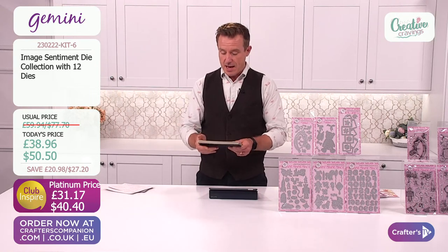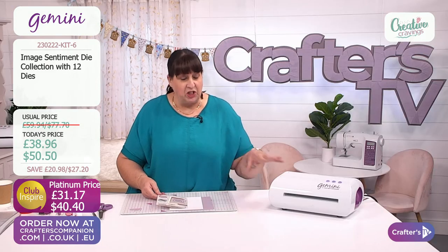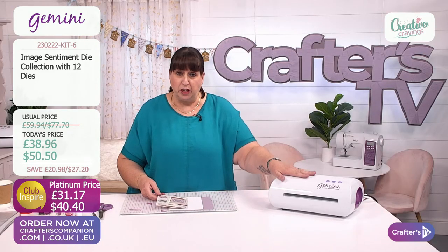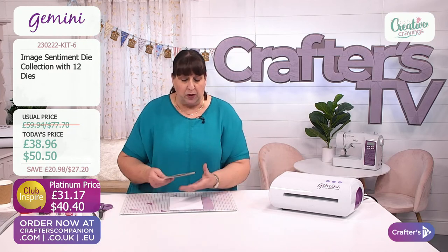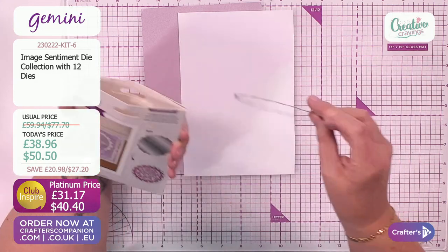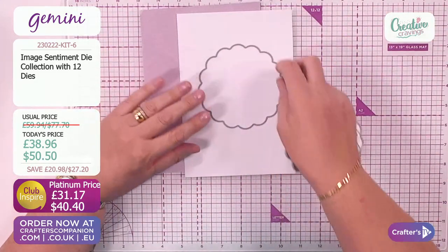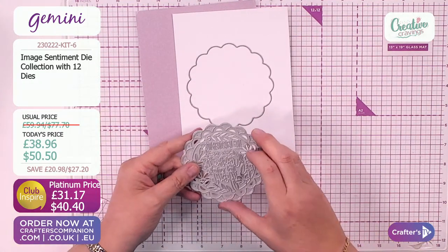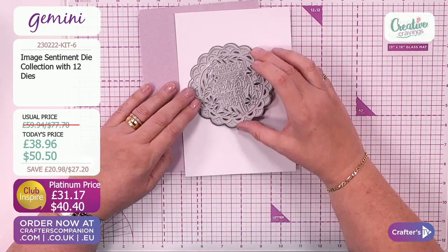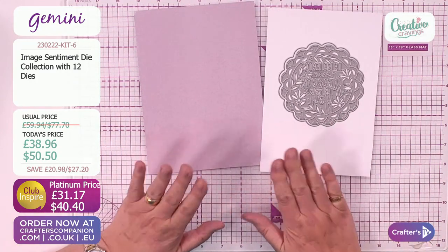But let's see how easy these are to use then, Jam. Honestly, really straightforward. You know, the machine does all the work again. So whether you're using a Gemini or any other die cutting machine, these will work. They are just a thin metal die and they come in two parts. So you've got a sort of matte layer, for want of a better word, and then you've got your piece that fits inside with all the detail on. So I've just got a couple of pieces of card that we're going to work on.